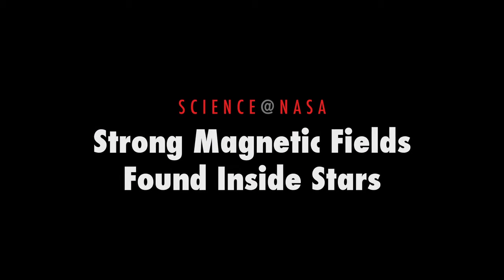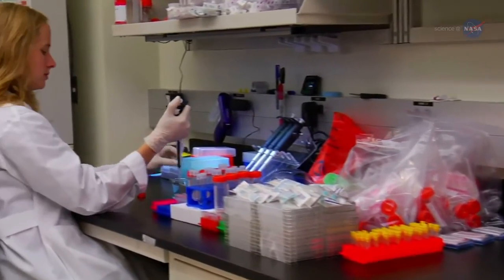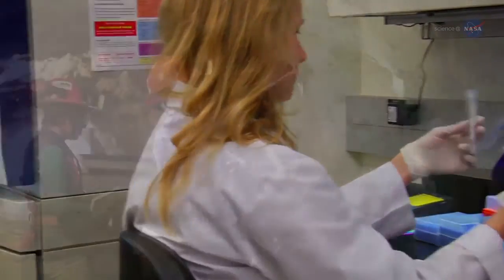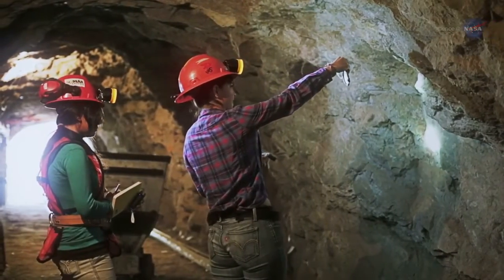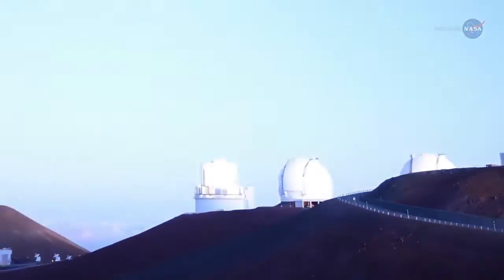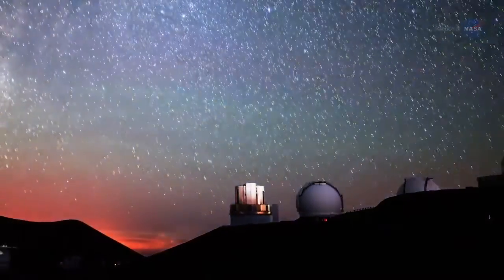Strong magnetic fields found inside stars, presented by ScienceAtNASA. Some scientists ply their trade at lab benches, working with test tubes and Bunsen burners. Others spend time in the backcountry, analyzing rocks and landforms. But some astronomers use stars as their laboratory.